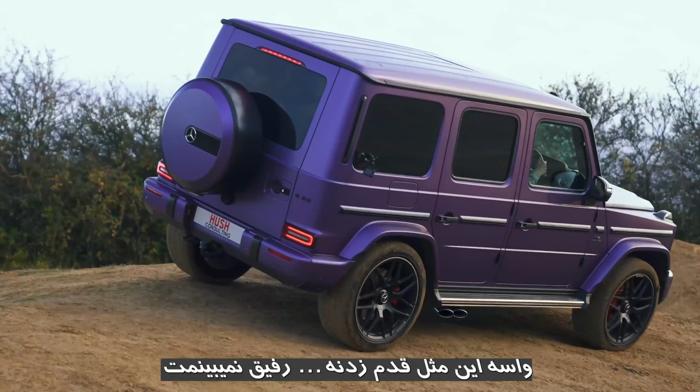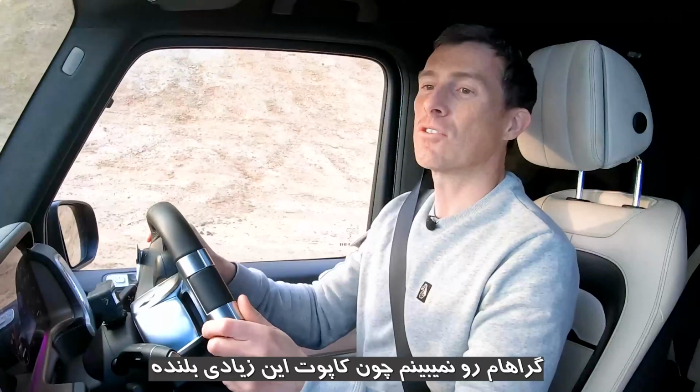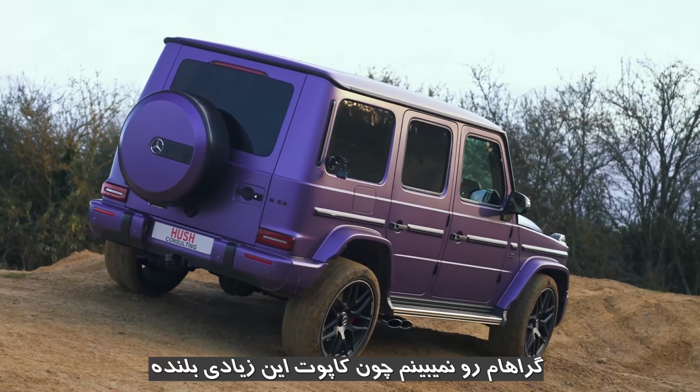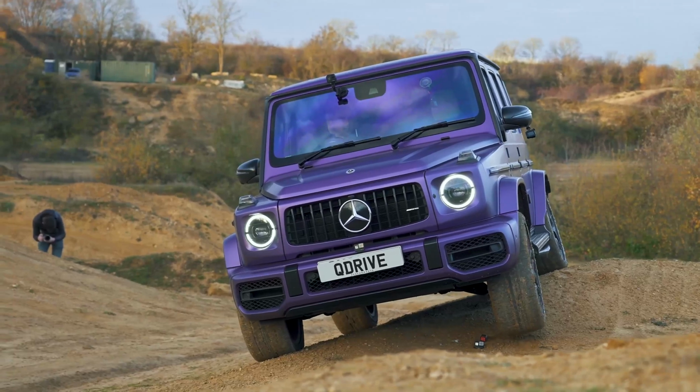I mean, this is just walking. I can't see you, mate. I'm trying to see Graham, but I can't see him because the bonnet on this is so high. Oh, eh. There we go. Oh, yeah.